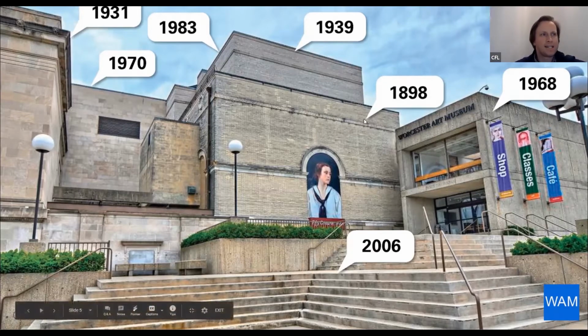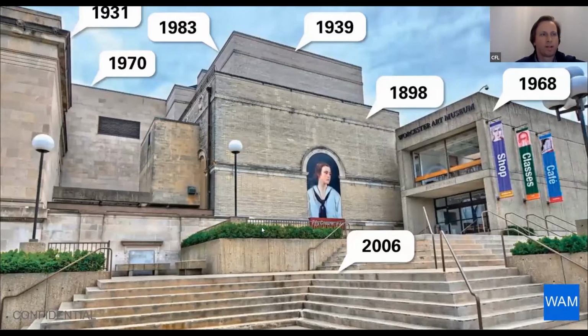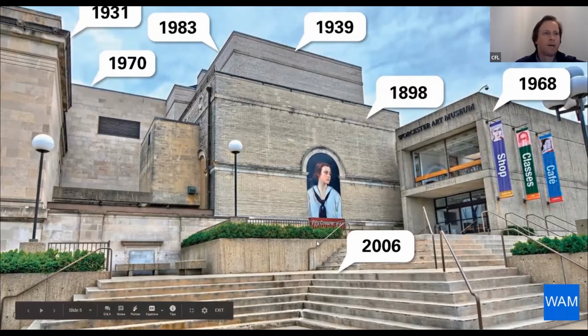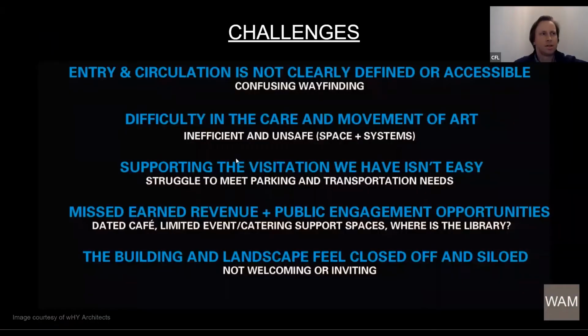So, of course, the 1898 building, the core of the building, which you saw on the previous slide, really is the center point for the museum. But as it's grown and changed over time, access to the core museum has shifted, which becomes a problem for the guests and for staff on a day-to-day basis. So what we did early on is try to work to resolve one of the primary concerns. And here are some of the challenges that we identified.